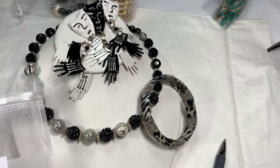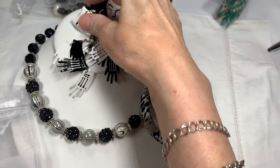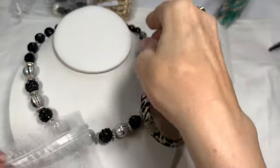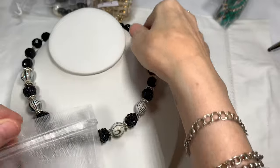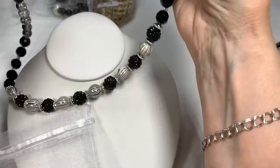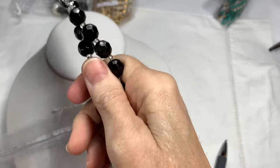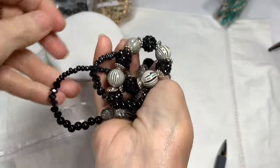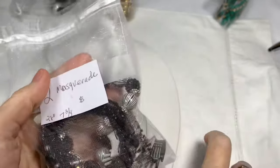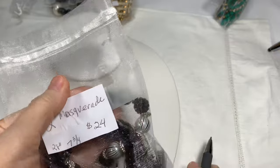The necklace is 28 inches and the bracelet is 7 3/4 inches. So you've got these really fun, super cool pierced earrings, a lovely bracelet, and now I gotta get it off of there. And the necklace that you can wear nice and long with the black faceted beads. And again, it's 28 inches. So that's bag number two, called Masquerade. And I will say $24 on this one, okay?